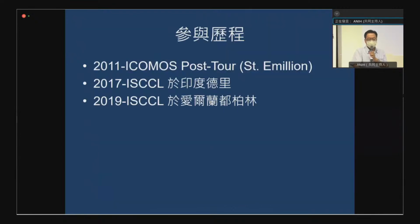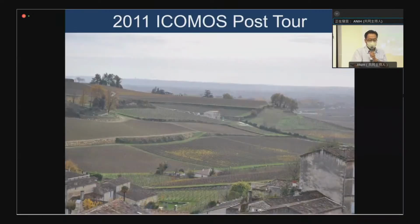In ISCCL, in this committee, I have taken part in these three events. The first one was in 2011. I took part in the ISCCL Post Tour during the ICOMOS Assembly. I was very interested in cultural landscape, so I took part in this post tour to Saint Emilion. This is in the Bordeaux area. It's very famous for its wine production, and this is one of the production areas.